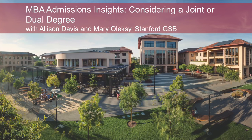May I apply to a joint degree after being accepted to the MBA program? Is it more competitive than applying to the regular MBA program? I think we've spoken to this already, that yes, you can apply after, and it is not more competitive than when you're applying during the MBA admissions cycle. As mentioned earlier, the application requirements are all the same regardless of when you apply.